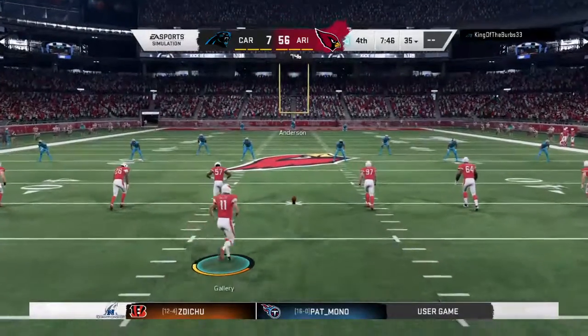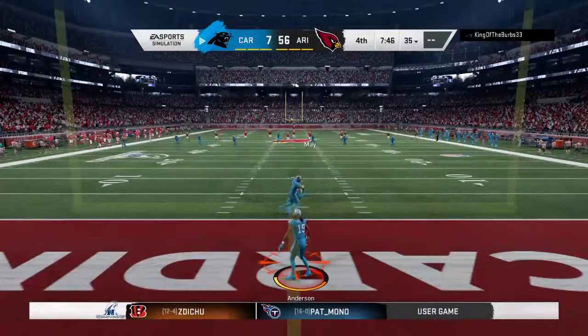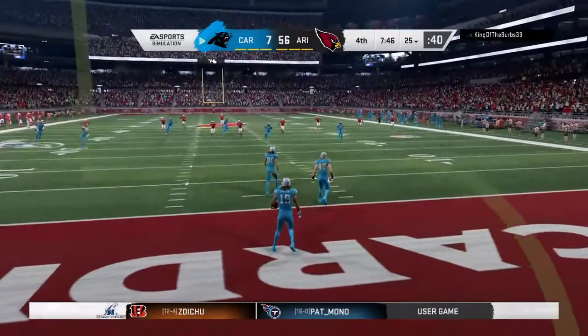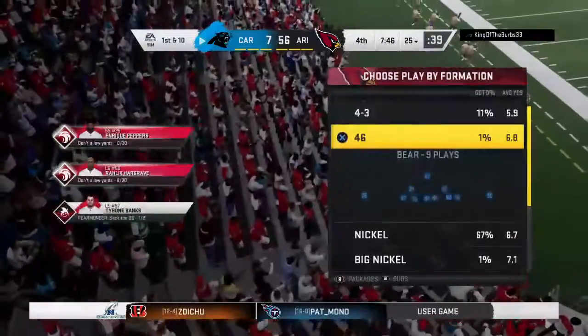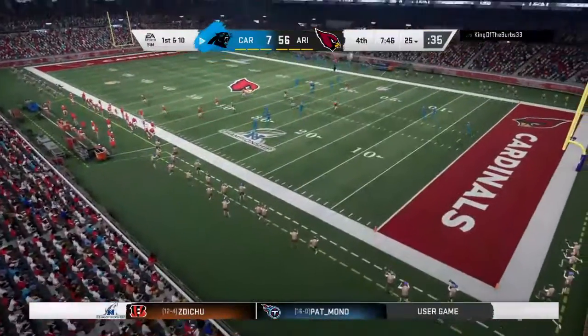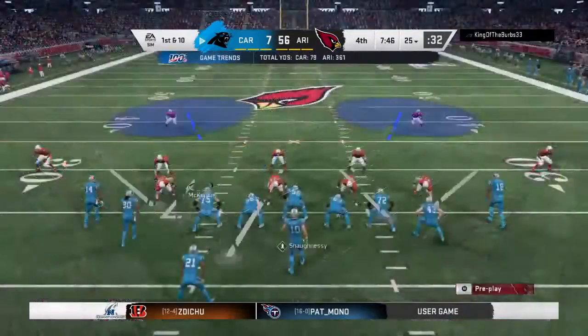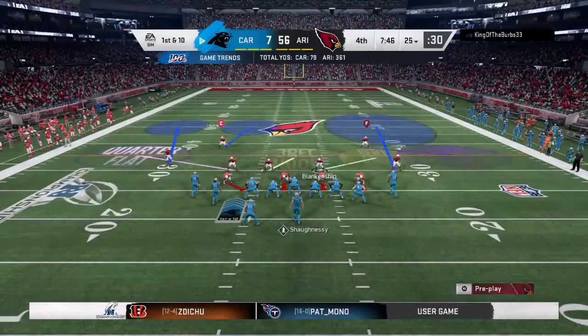The kickoff unit is out on the field, and they will send this one away. The Panthers take over first and 10 at their own 25-yard line. The Panthers out there and ready to begin their next drive.